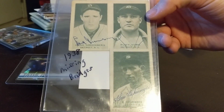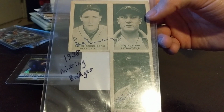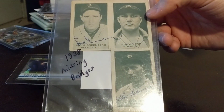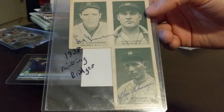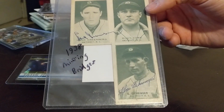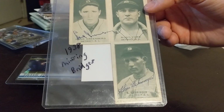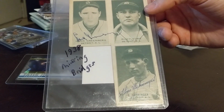This card, complete and full, sells for between $12 and $2,000. And I think because of the fact that Tom Bridges is missing in the bottom left, it allowed me the opportunity to buy the card and win it. Very thankful that I did.